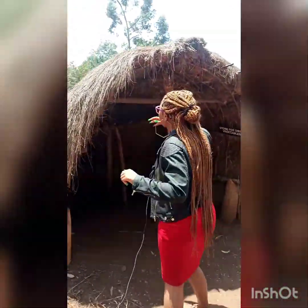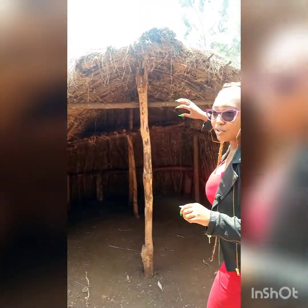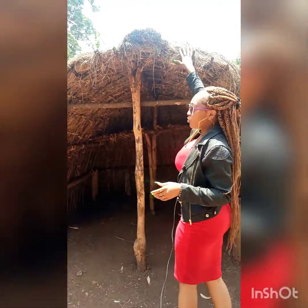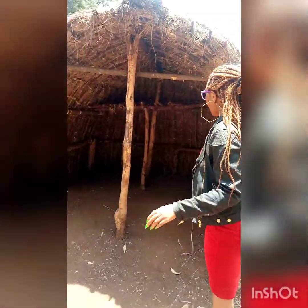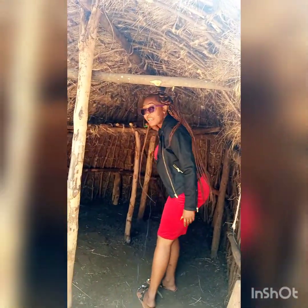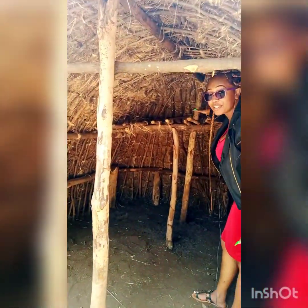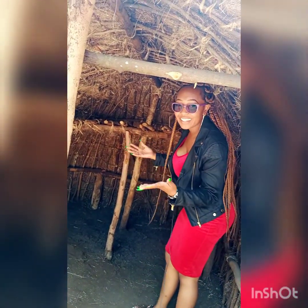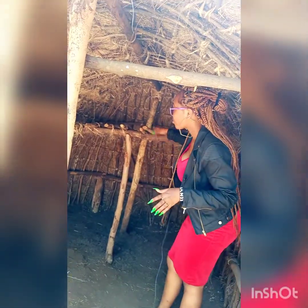So as you can see, the Mijikenda, as I've told you earlier, used to thatch their grass from the top. They start thatching from here going downwards. As you can see inside here, there is a place for putting the dried vegetables. They used to dry them using the sun, and after they were dried, they used to be kept here.